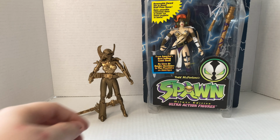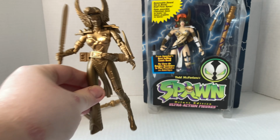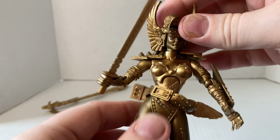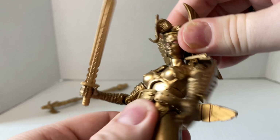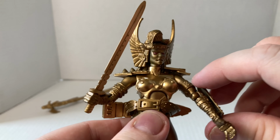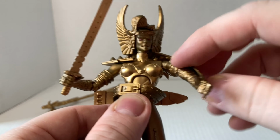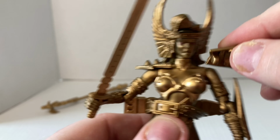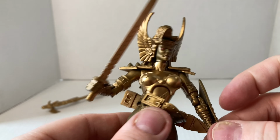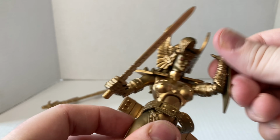But nonetheless, I actually did not take a look at the articulation. I brought in the comparison, and I didn't even take a look at the articulation. I forgot to show that off. Okay, so articulation. Her head is going to be limited because of the hair, so you're not going to really get that all the way around. And the arms, you can get them, but because of her little pieces right here that are removable, I would suggest keeping those in. They're going to be limited.